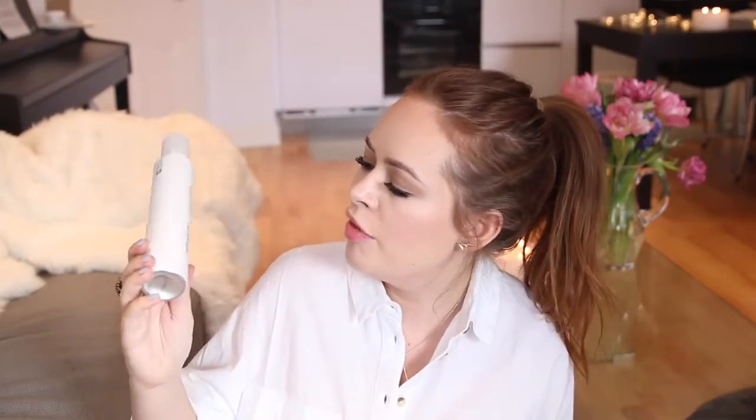But Sam, my hairdresser, recommended this to me, and it's the Professional Sebastian Whipped Cream Light Conditioning Style Whip. Because I said to her, I really want to start using products and really getting into using more products in my hair, just because I think I'm missing out on that kind of area of the beauty world.